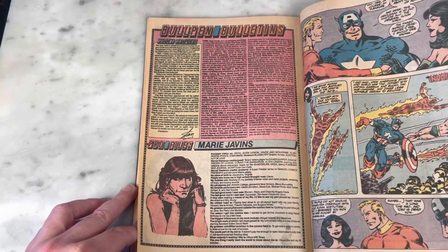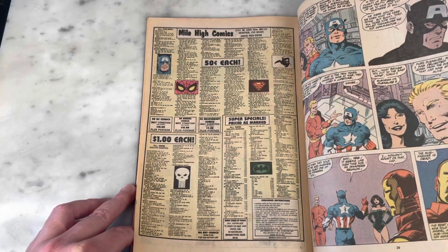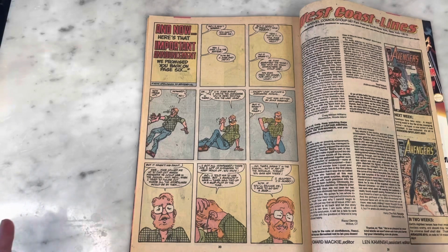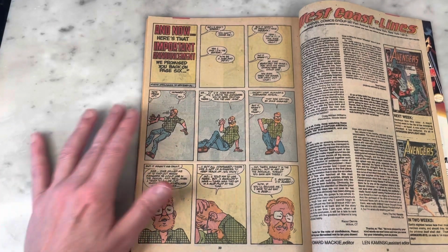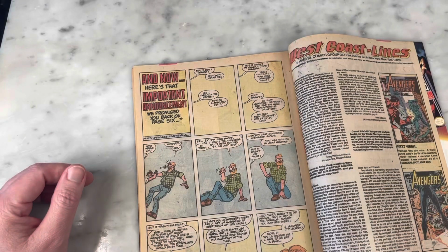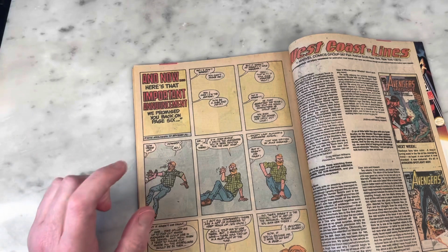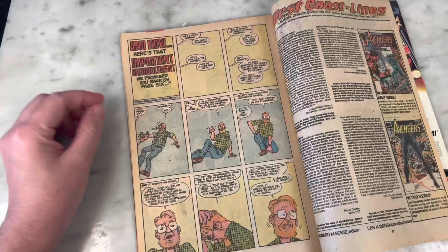Little backup story featuring the invaders. So we do get Captain America after all. But you gotta love John Byrne for that. All right, so let's read this. We have time. And now here's that important announcement we promised you back on page 6, with apologies to Editorial. It's funny how John Byrne never shied away from putting himself into comic books.